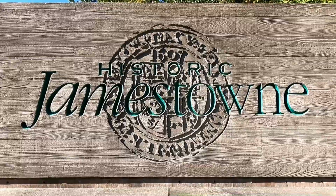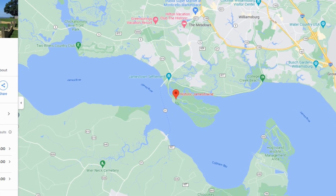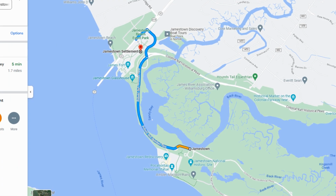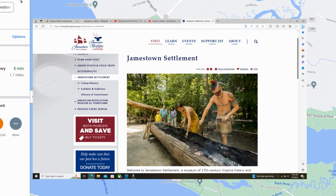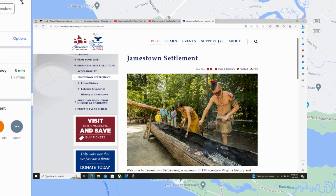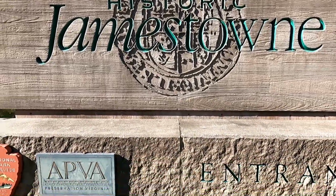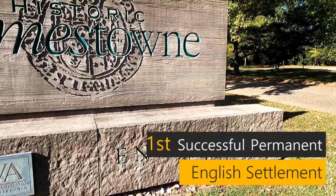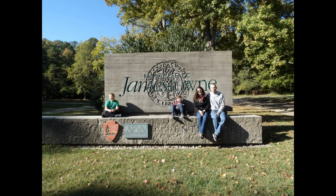Historic Jamestown is located in Williamsburg, Virginia, right on the James River. Not to be confused with Jamestown Settlement, which is 5 minutes north of here. That is a living history museum run by the state of Virginia, which looks really cool and interesting, but we did not go to that. We went to the Historic Jamestowne, which is run by the National Park Service and is the actual site of Jamestown, which is the first successful permanent English settlement, dated May of 1607.